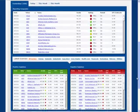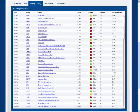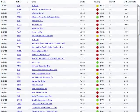Picking a stock is only half the battle. Following the company's development and the impact its financial performance has on the stock, and knowing when to sell or to buy more, is the other half. Market Grader enables you to do this with several unique tools.